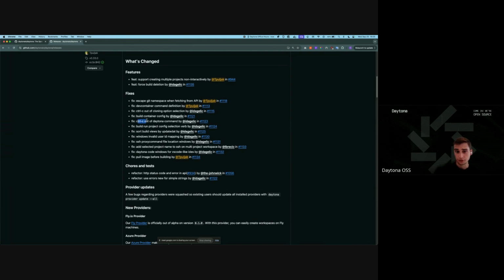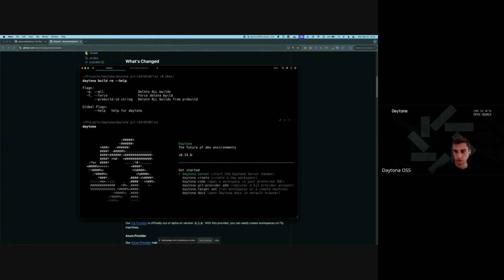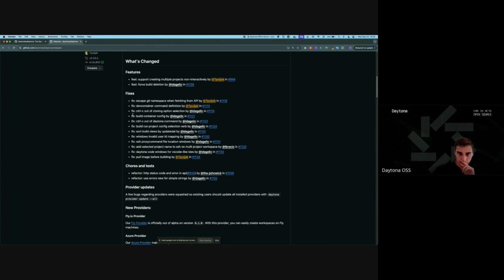Then we have another fix for control C-ing out of the Daytona command. So before, when you run Daytona and control C, I'm pretty sure it would actually run the command that you were focused on. Then we have build run project config selection verb. This is again just a small UI fix, nothing special there.